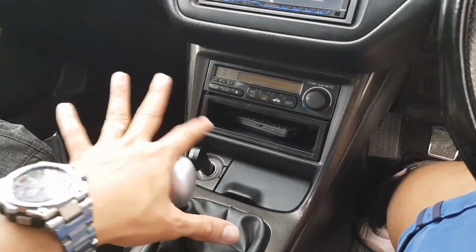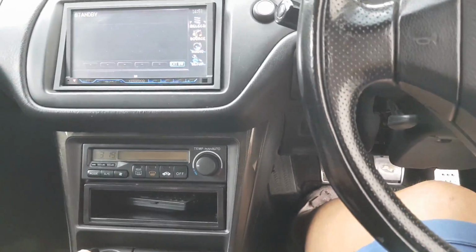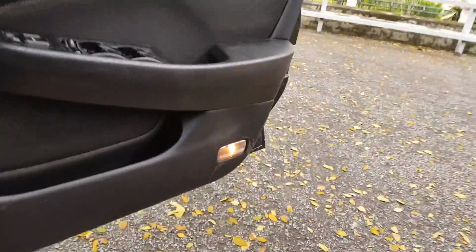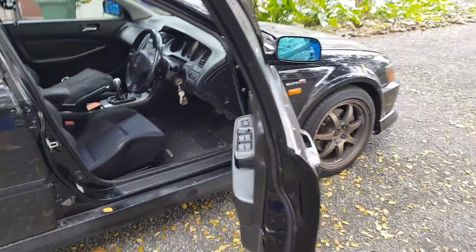As with every Type R, you have a milled aluminium knob. Three pedals down there, and of course they've changed the infotainment system and all that. You see, cars back then, the doors are thinner. Look at the door card and the doors; they are thinner. Of course, they won't pass modern crash test standards, but they were top notch back then.